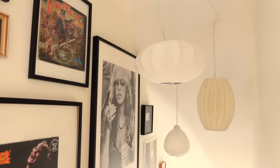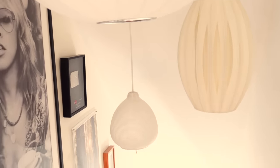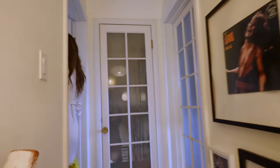This tri-pendant light here is another DIY project. I thrifted each one of these shades separately, but realized they all looked cool together, so I wired them all to be one giant chandelier that lights this hallway really nicely. Into the primary.